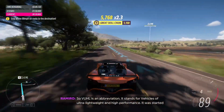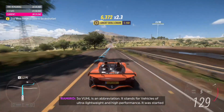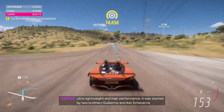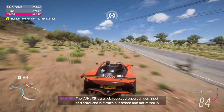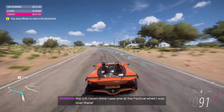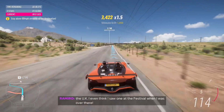So VUL is an abbreviation. It stands for Vehicles of Ultra Lightweight and High Performance. It was started by two brothers, Guillermo and Iker Echeverria. The VUL 05 is a track-focused supercar, designed and produced in Mexico, but tested and optimized in the UK. I even think I saw one at the festival when I was over there.